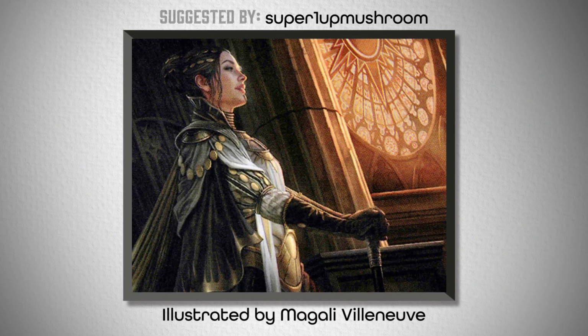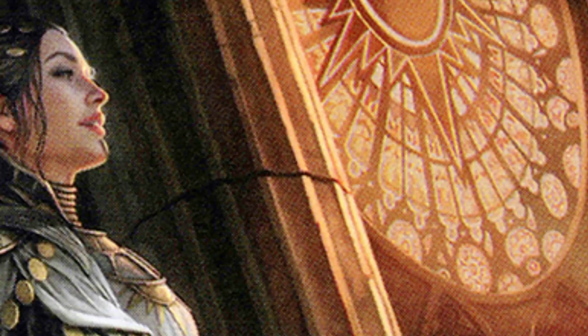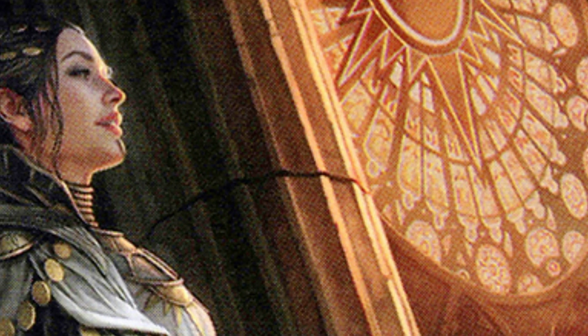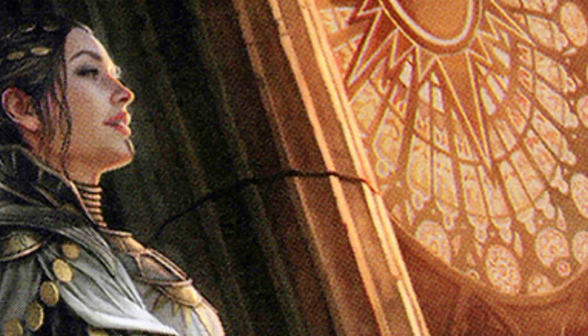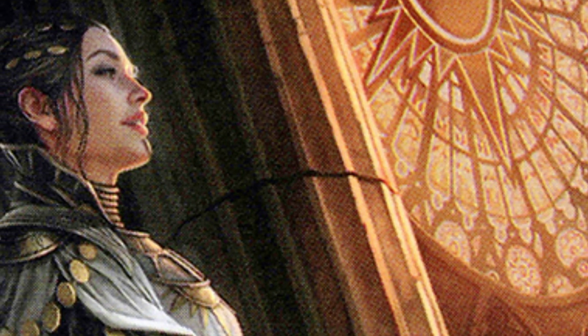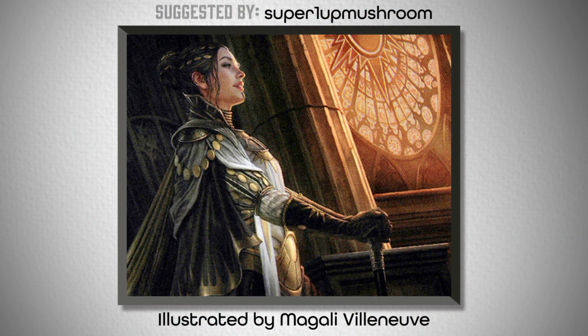And finally, we have Teysa Karlov, an elegantly illustrated Orzhov commander. If you look at her artwork, you'll notice how much the scene is bathed in a sun-washed red tone, coming from the rose window and reflecting off the pillars and her armor. It's more red than usually seen for just a black and white commander, while not detracting from the Orzhov Guild's very distinct color and aesthetic styling.